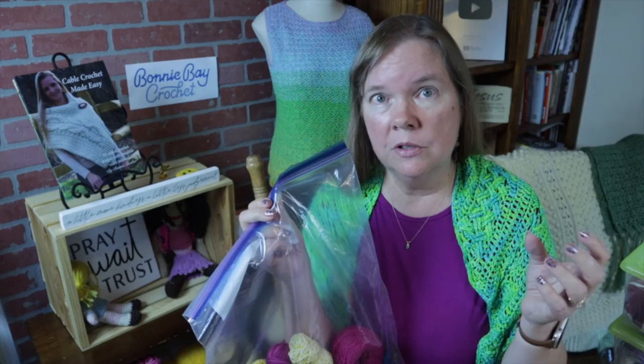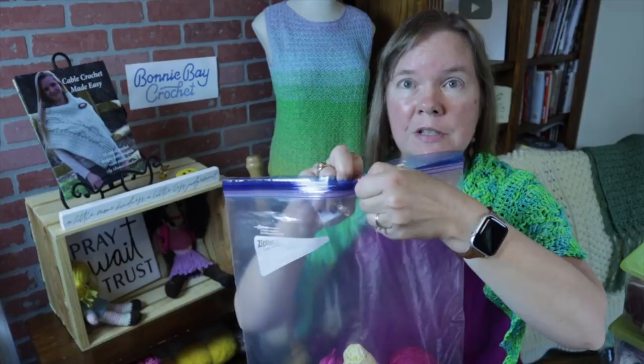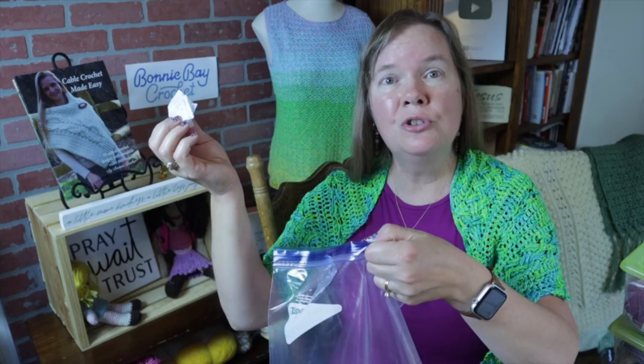So what I would recommend, if you don't want to depart from using your Ziploc bags, is get some of those silicone packets. You may even have some left over from a new shoe purchase. Just put them in the bag to make sure that it will not be in there with trapped moisture.